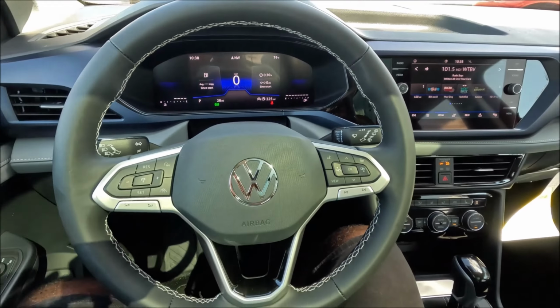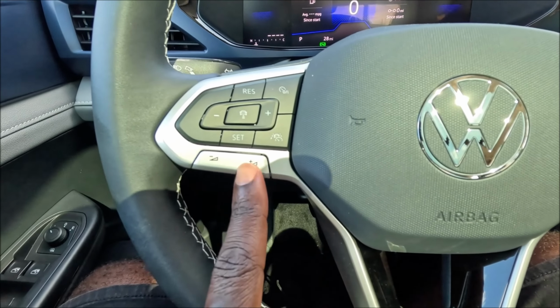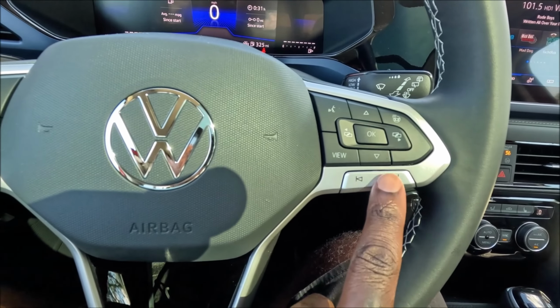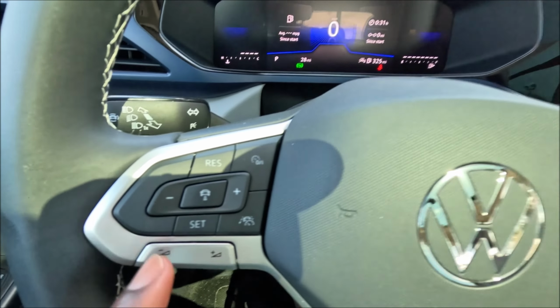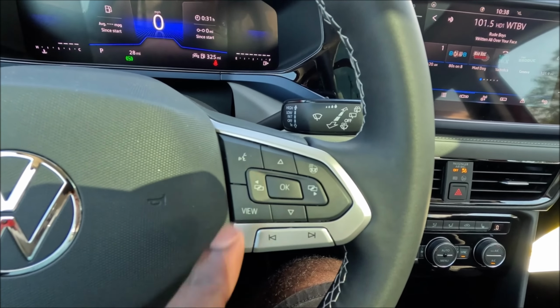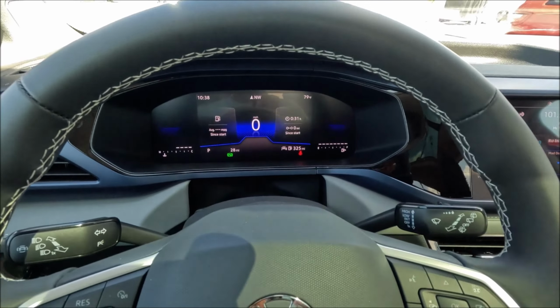Now you will also see on our steering wheel we have a couple of buttons here, right? All right, so we can turn up and down our radios, and we can change the track or station on this side. We can also do our driver assistance right here on this side, and then on this side we have our heated steering wheel, our voice controls, and then we also have our view for our 8-inch instrument cluster.